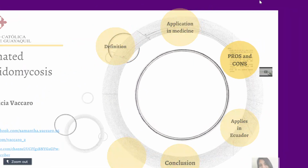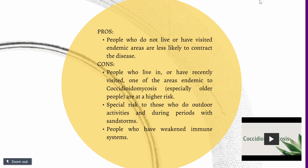Pros and cons. Pros: people who do not live in or have not visited endemic areas are less likely to contract the disease. Cons: people who live in or have recently visited one of the areas endemic to coccidioidomycosis, especially older people, are at higher risk, especially those who do outdoor activities and during periods with sandstorms, and people who have a weakened immune system.